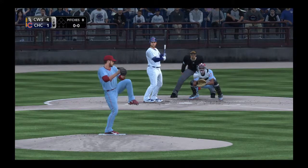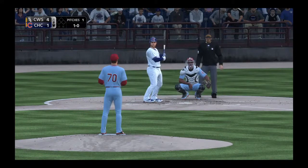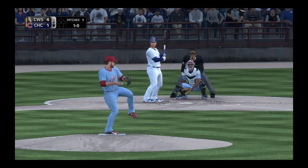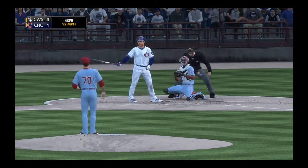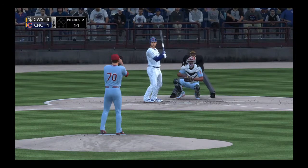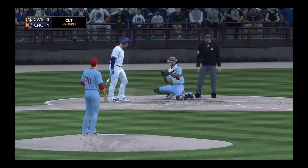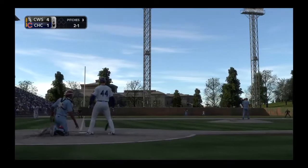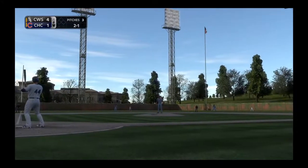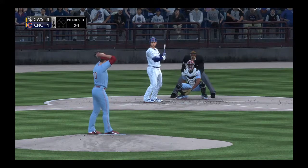Infield in the overshift here. Now the pitch. A fastball here as he'll take a look at ball 1. 1-0. 1-1 the count to the Cubs first baseman. And he takes one off the inside corner for ball 2.